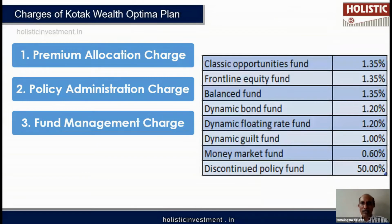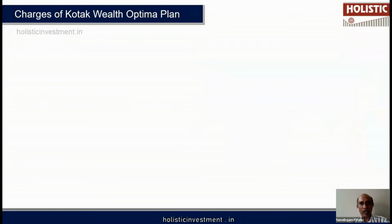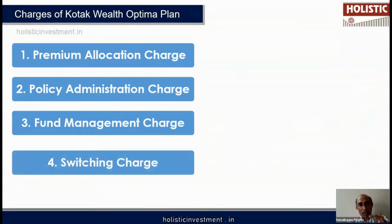Then fund management charges. This is a common charge. This is a justifiable charge. They charge up to 1.35%. But the only thing is, for the discontinued policy fund, they charge 50%, which is huge. Switching charges. Whenever you switch between different fund options, they charge. Again, this is an unnecessary charge. This is not a justifiable charge. These kinds of switching charges are not there in mutual funds.